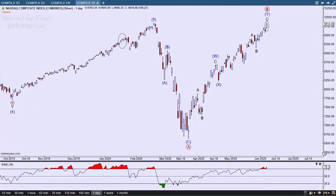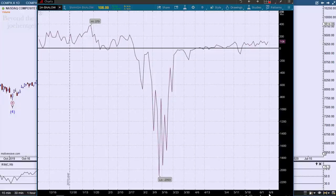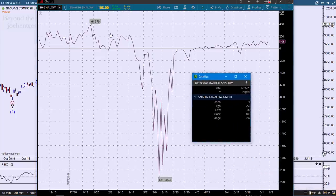The other flag that's kind of waving for me is the high lows. So this is the Nasdaq Stock Exchange. Okay, this is a net of the 52-week highs minus the 52-week lows, and right here, this is January. Let me bring in this little data window so you can see what I'm talking about. So right here, this is January 17th. You see it closed at 379. That's the high. Okay, so then we got a lower reading as it continued to push higher on February 19th, 266.